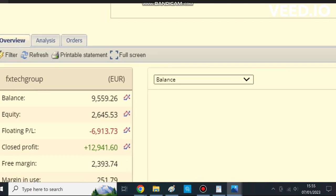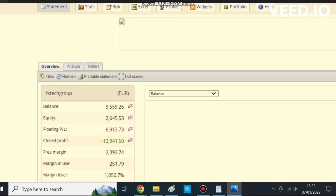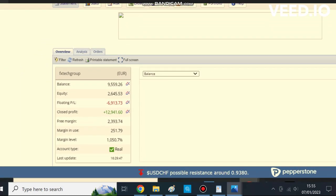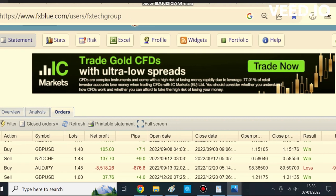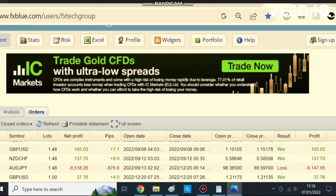On the 20th of December 2022, after 3 long months, the AUD/JPY trade plunged. The result? A catastrophic loss of over €8,500, wiping out over 85% of the account balance.